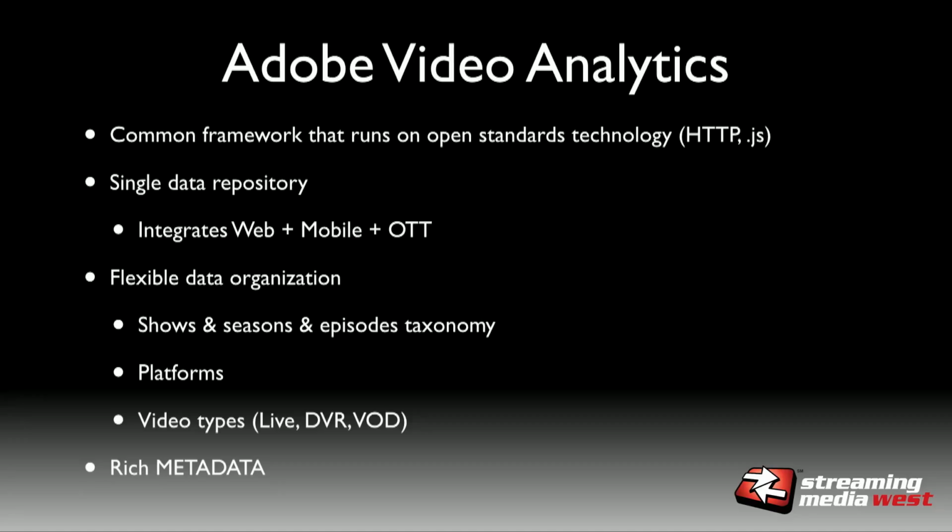And the tool set that we chose was Adobe Video Analytics. And back then, it was called just Milestone Analytics, Video Analytics. And it's evolved some over the last several years. But it gave us this fundamental tool set. It wasn't dependent upon a player. You could use what they call their data insertion API. It was just HTTP posts and gets and some JavaScript. And you could pretty much get this analytics package onto any platform. And so that's what we did.